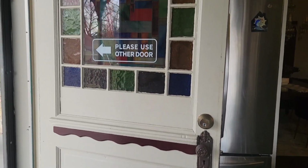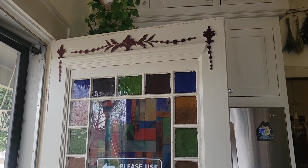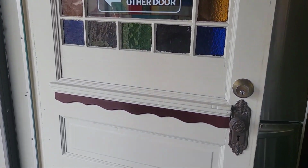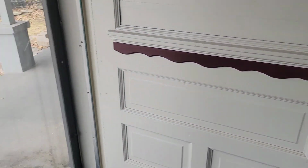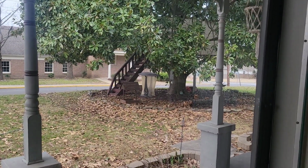So here's one of the oldest doors in the house. And I really think that this was originally the front of the house. This was the front door. I've mentioned that before in other videos. This goes out to our side porch there, where the magnolia tree is.